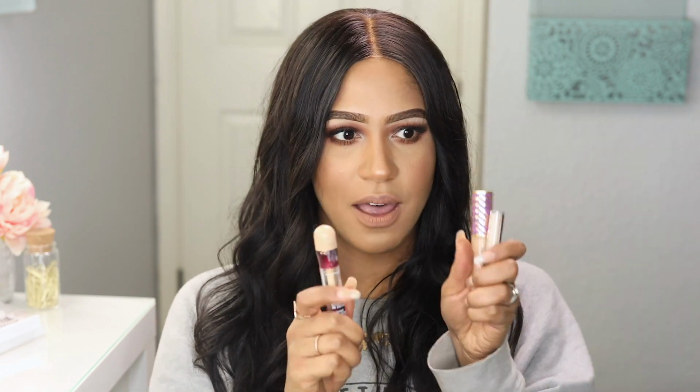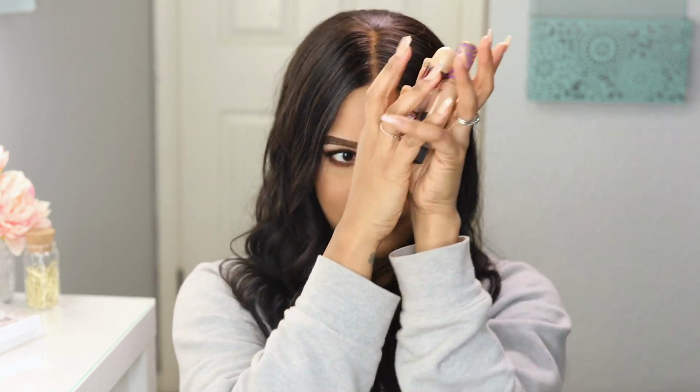And then I do also love, this is a drugstore one, the Maybelline Age Rewind Eraser Dark Circles. This is great. It's a great concealer on its own. It's also great if you want to brighten up under your eye. Love, love these three. Okay, now the next thing, mascara.